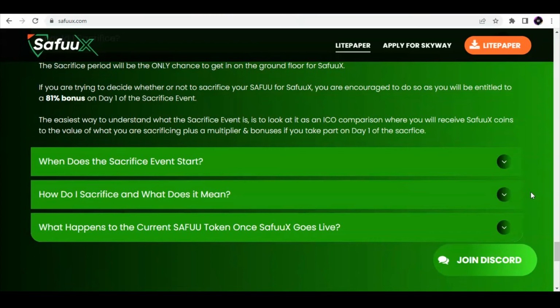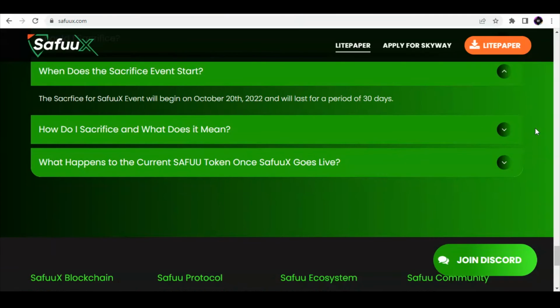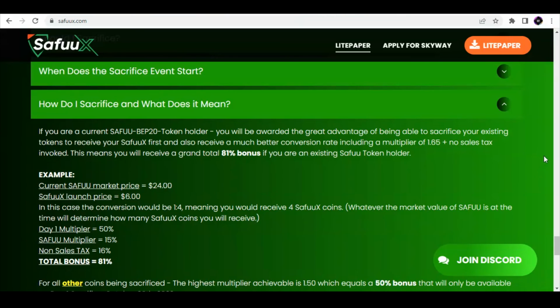So if you're going to be sacrificing your Safuu tokens for Safuu X tokens, it would be better to do it on day 1 of the sacrifice, because you will get rewarded with a higher multiplier and bonuses. Now, when does the sacrifice event start? The sacrifice for Safuu X event will begin on October 20th, 2022, and will last for a period of 30 days.